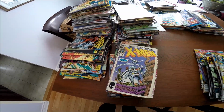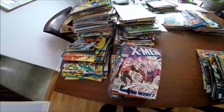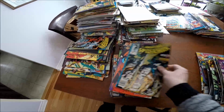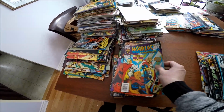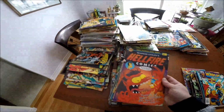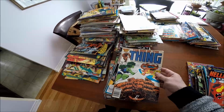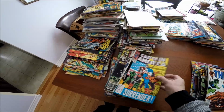Another What If. X-Men Annual. There's an old X-Men. Oh, here's a classic Amazing Spider-Man. Warlock. Oh, this is a classic, Reverend Lovejoy's Hellfire comics from The Simpsons. Very cool. Last issue of The Thing. Captain America.